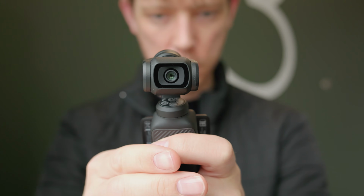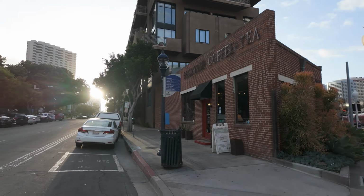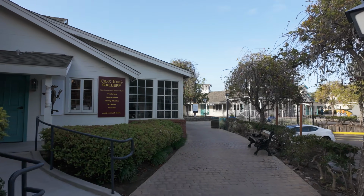And also the Osmo Pocket 3 has that little bit bigger of a sensor. It does have a 1-inch sensor on it. And because it does have that 1-inch sensor, you do get a little bit more separation between you and the background, which I personally like the look of.